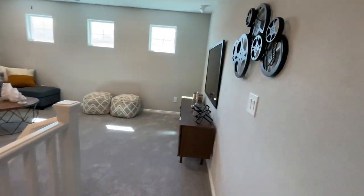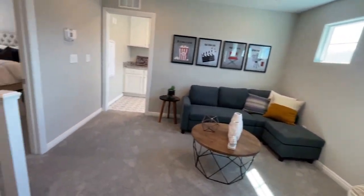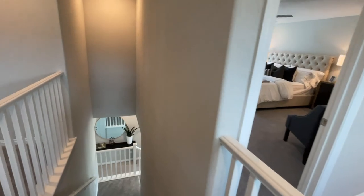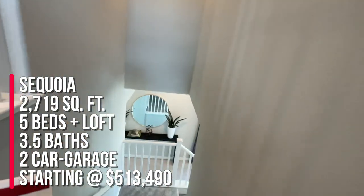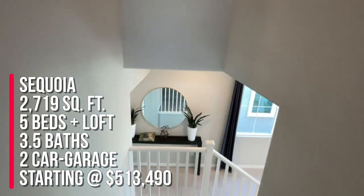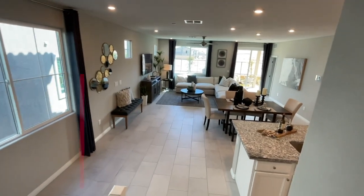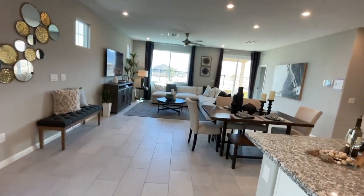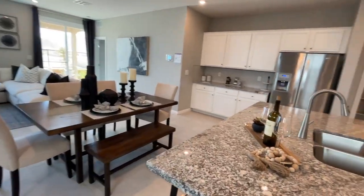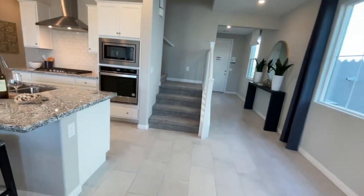Just kidding. Anyways, to summarize, we're over here at Beazer, Skye Hills, new master plan community, touring Sage Point. This is a Sequoia model at 2719 square feet, 5 beds, 3.5 baths, and a 2-car garage. Price from $513,490. This does not include the lot premium or any upgrades that come with the home. So this is just the base price. And again, they do not have any standing inventory. You would be building from the ground up.